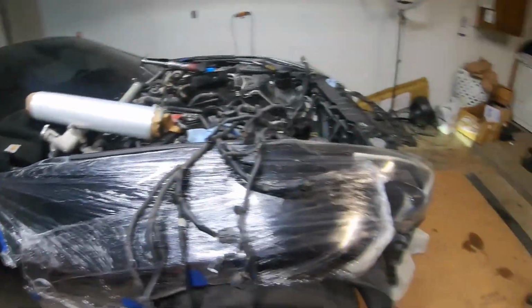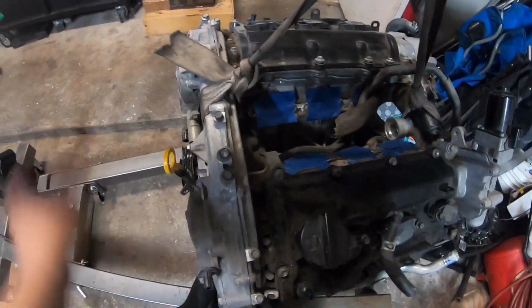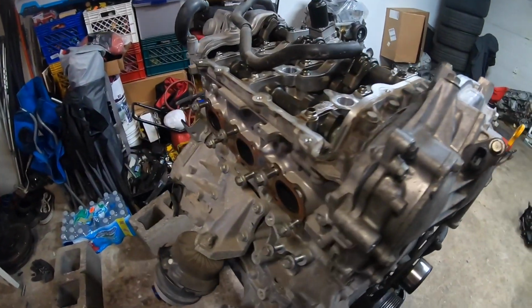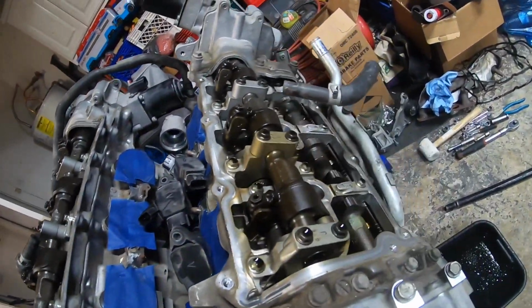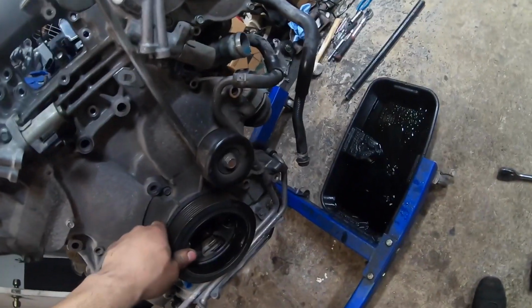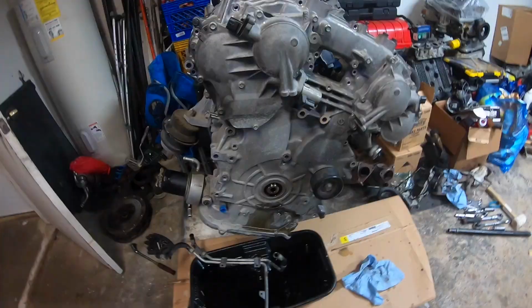So first things first, we'll be getting down to this bad boy. We get into the cams, bar covers, timing cover, pop all that off. Got the motor on the stand. Check out the valve covers on both sides. Now we're just gonna remove the front timing cover, take off the crank pulley, and now this is gonna leak out, and then we'll be back whenever it's off.